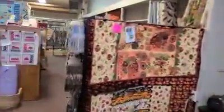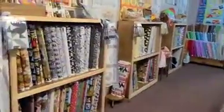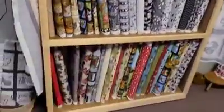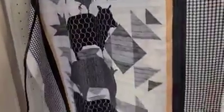And then over here, lots of room for more fabric. So this is our farm section. We're in farm country here. So this panel here, we just got in this line. This one is Buttermilk Farmstead. That's a fun line.